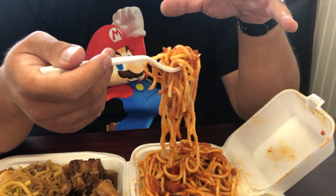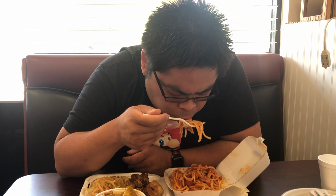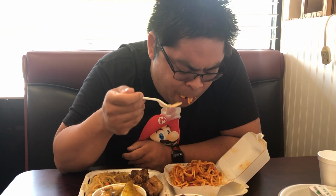Now we got the spaghetti here. We had the spaghetti at Jollibee, so we're gonna try it here. It's definitely different. The noodles cook perfectly. Sweetness of the tomato.